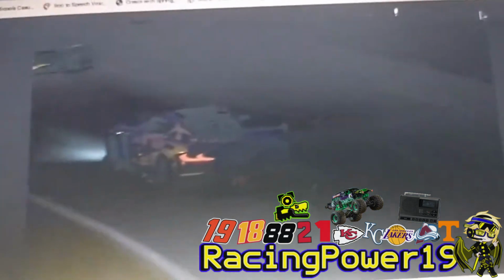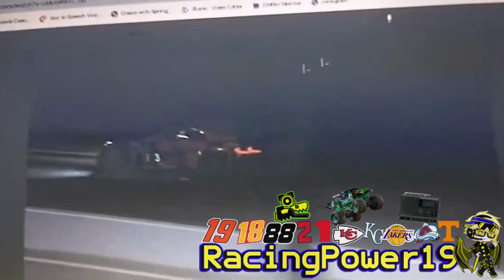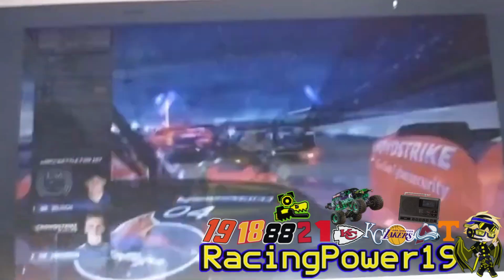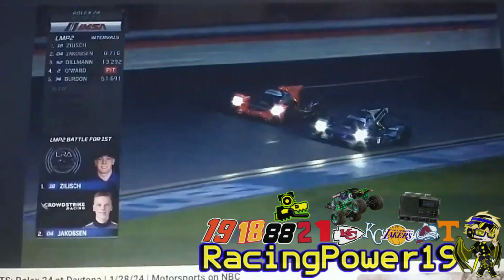Yikes. Oh, there's a fire there on the back. What the heck happened there? Oh, one of the lights is out there. One of the rear lights is not even on. There had to be something going on in the rear or something. I'm not entirely sure. Fuel level? I don't know.